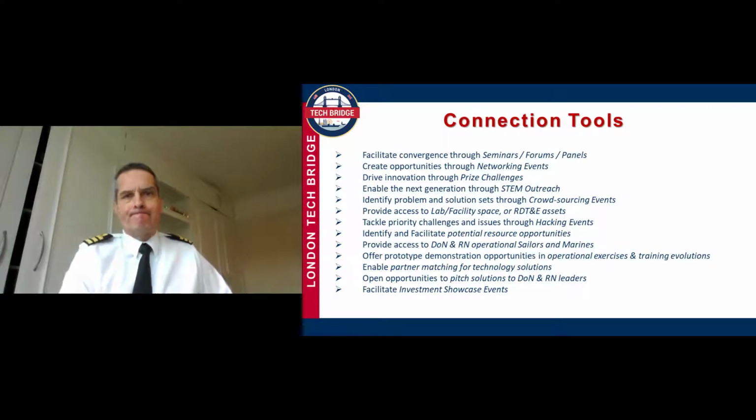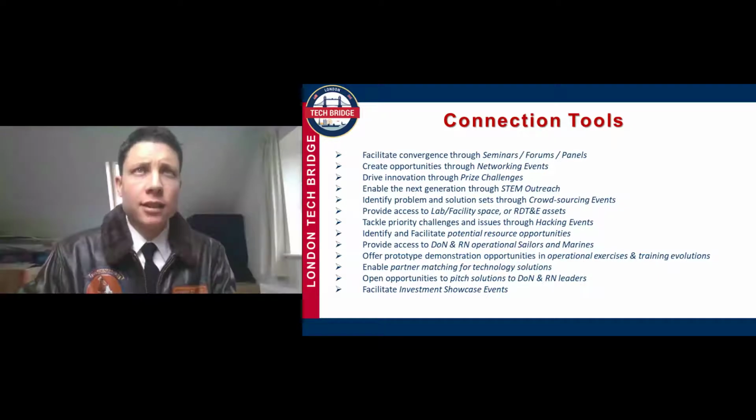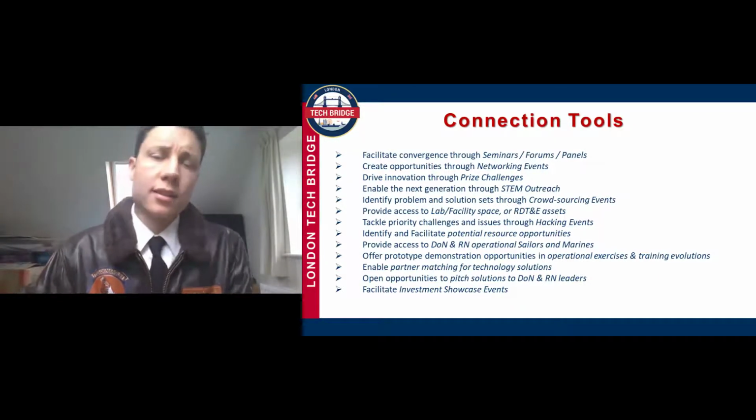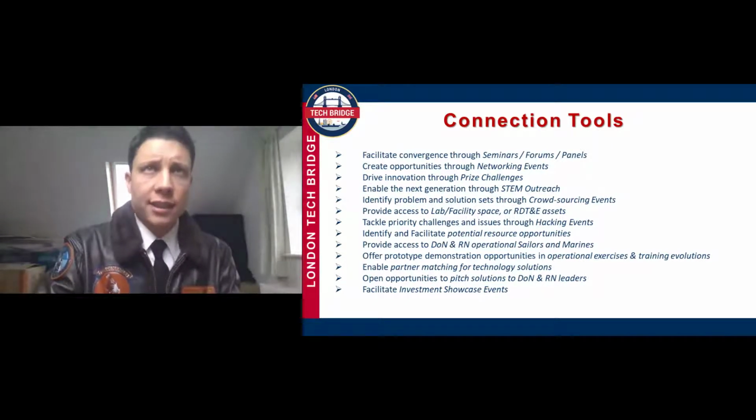Next slide. Hey, good morning, good afternoon, Commander Al Arnold here. These are just some of the various ways that we can connect everybody through different efforts here. So obviously, like Alex mentioned, the seminars, forums, and panel events, different networking events, prize challenges like this one that we're going to talk through today.